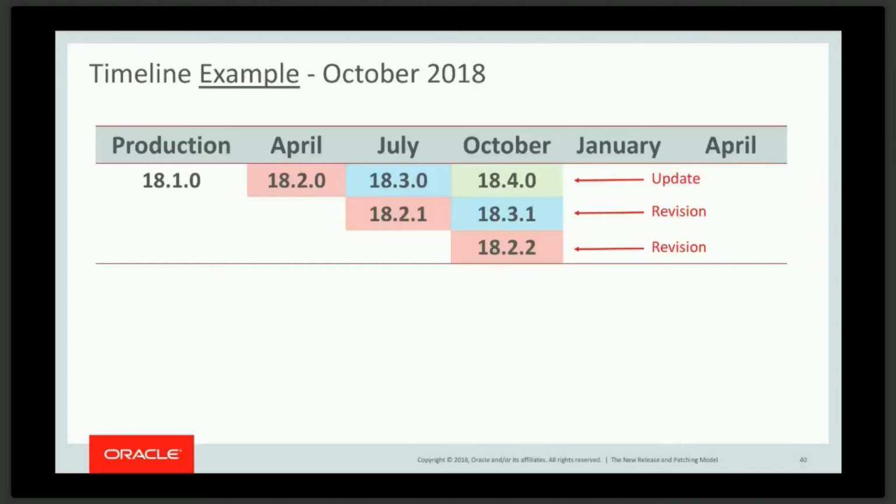One thing to know is that in each quarter, let's look at October, 18.4, 18.3.1, 18.2.2, all get the same set of security fixes. So if what you care about is being current on security, any one of those will do. Now, 18.3.1 will have more functional fixes, and 18.4.0 will have the most functional fixes in that quarter, but all of them have the same security fixes.